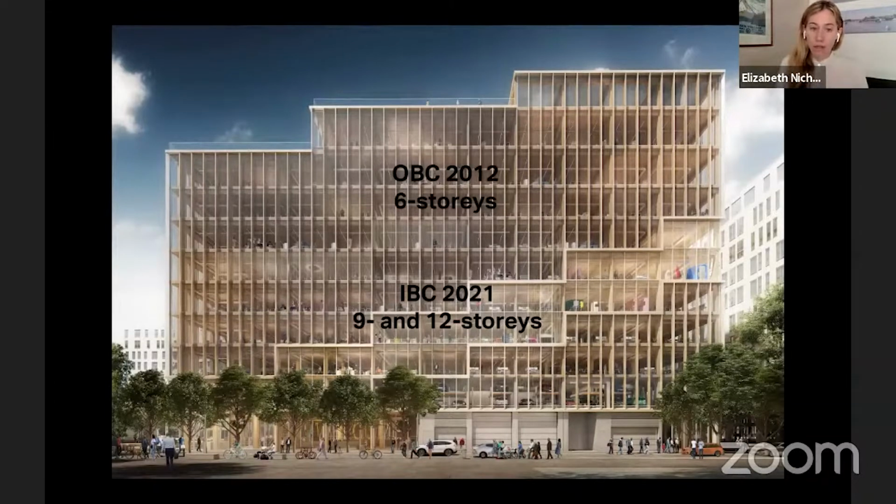So this project is 10 floors: 9 floors of timber and 1 floor of concrete at the base. There were a few other things we had to do in order to achieve this, such as increasing the number of sprinklers. I think this is a pretty common way to achieve a taller mass timber building, where you make sure you have 2 completely separate sprinkler systems, so you have 1 full backup system, which isn't typically required in a building with concrete or steel.